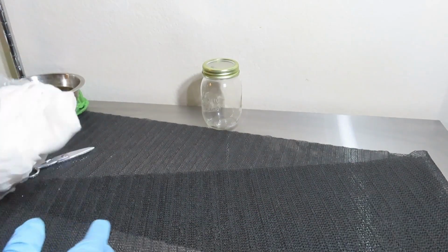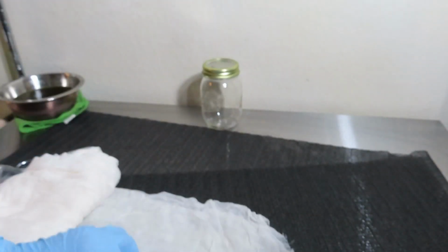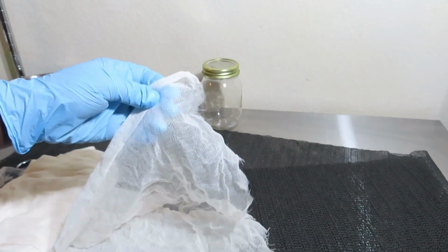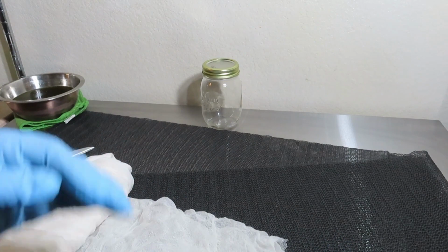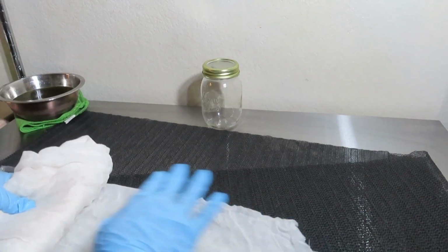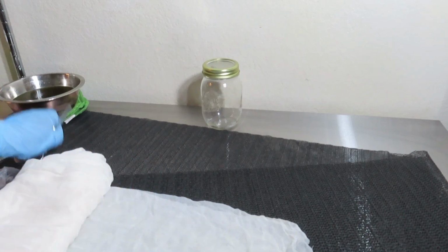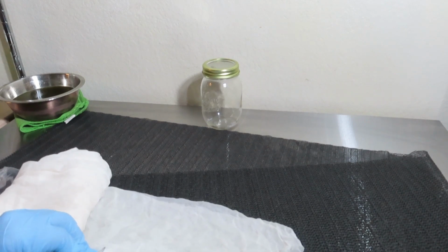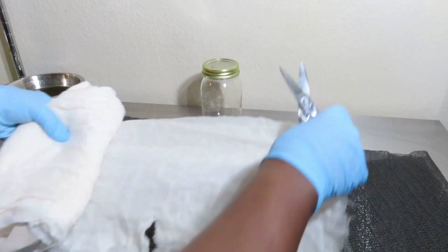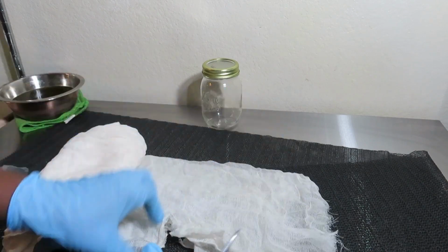While that cools off, we're going to go ahead and cut this cheesecloth. It is a big piece of cheesecloth. I butchered this the first time I cut it, but it still works. I'm going to cut a square this big with 4 layers. So it's going to be the 4 layers here. 2, 3, 4.